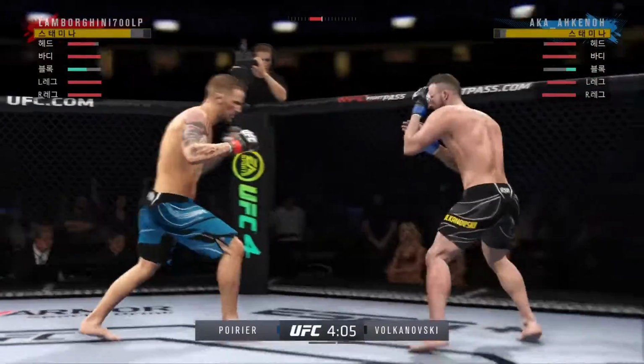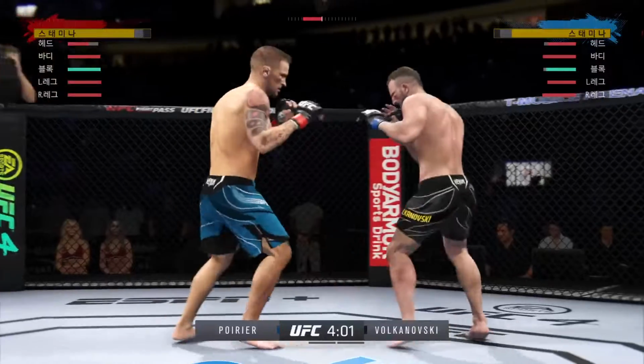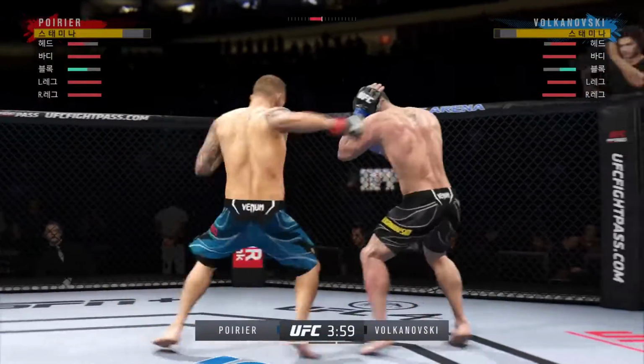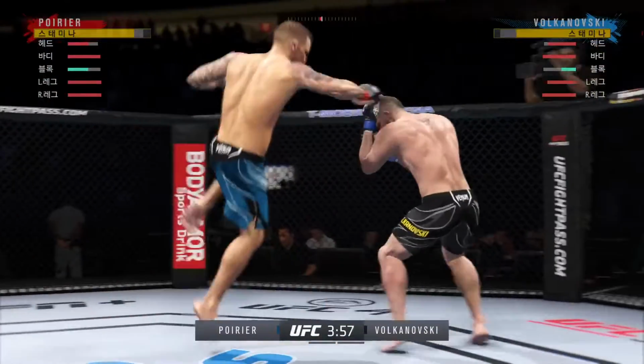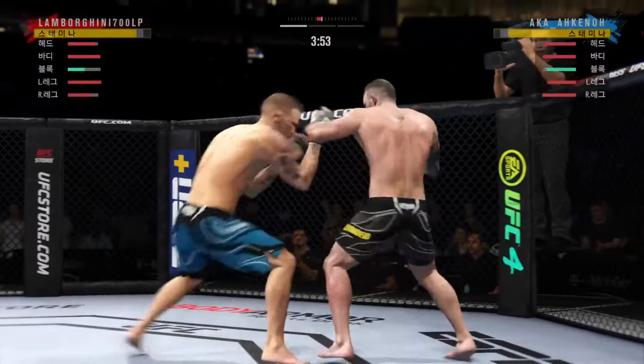Oh, how good is this? One minute into the fight, and we've got a full-on brawl. These guys said that they were going to point this into the octagon, and they were going to fight. Did I believe them? No. So right now, I am so wrong, they are doing it.